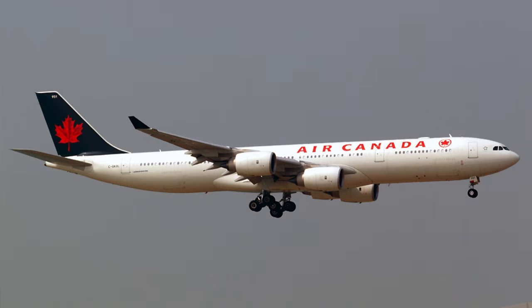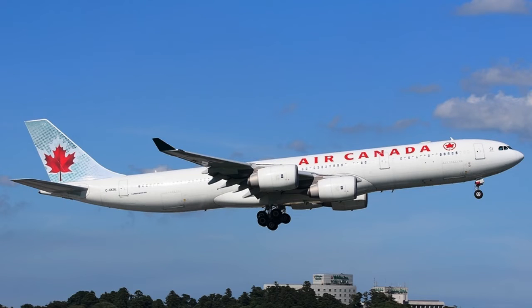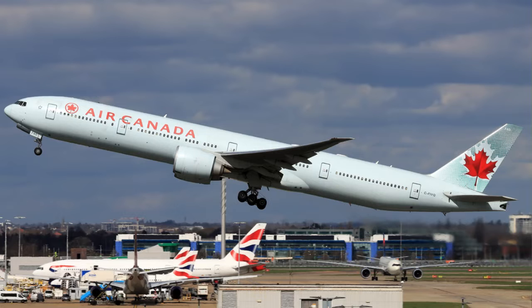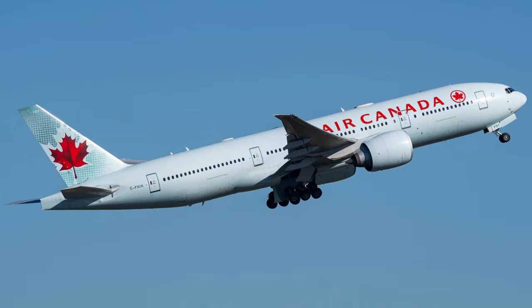In 1995, they got their first A340-300, and they operated a total of 13 A340-300s from 1995 until 2008. The other 2 A340s were A340-500s, which they got in 2004 and only flew for 3 years until 2007. The A340-300 was replaced in 2008 by the 777-300ER, and the A340-500 was replaced by the 777-200LR.